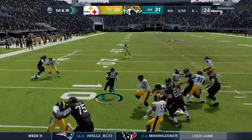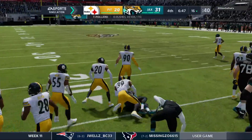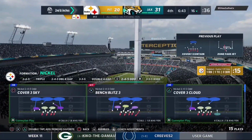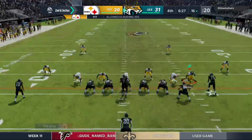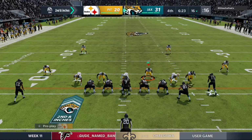They'll run with Pollard to begin the drive. And able to get it here to about the 16-yard line. Give him 10 yards on the pickup, and that'll make it 2nd and a foot or so. And I think we can get used to seeing more of that in this 4th quarter, especially if they're having success on the ground like they did there.